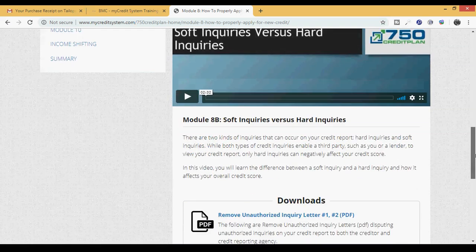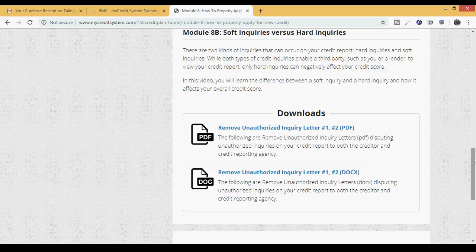And guess what? We have a solution for that. I'm telling you, we're giving you the game, we're giving you the platform, we're giving you all of the tools. And as you can see, we have letters in both formats, PDF and doc, depending on your operating system. And now you're able to mail out those unauthorized inquiry letters and get some of those things removed.